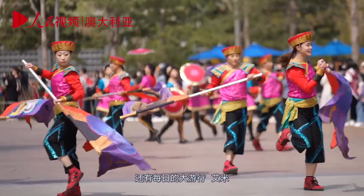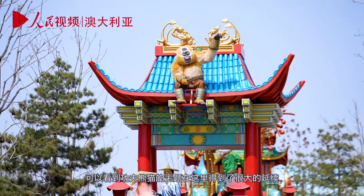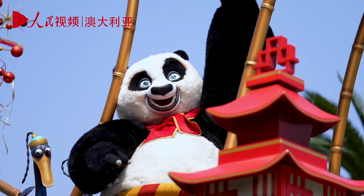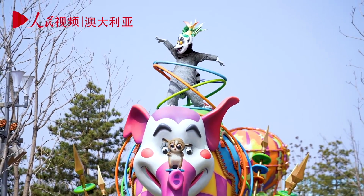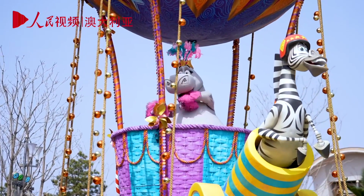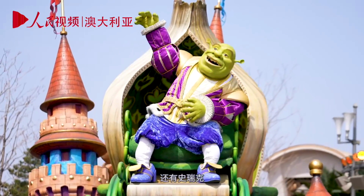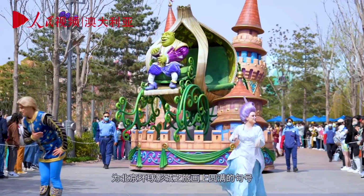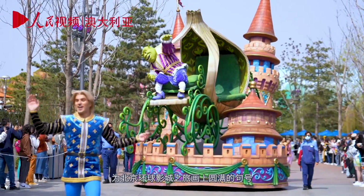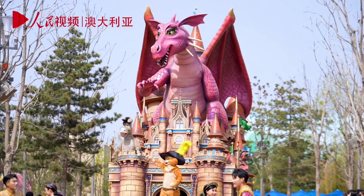Finally, there's the daily parade, Amy. I can see the theme of Kung Fu Panda is carried on here in a big way. Madagascar, well, that's the theme on this particular float. And good old Shrek. Shrek, larger than life. It's all colour and action, and a great finale to the new Universal Studios of Beijing, ahead of our visit to the artiest of art districts.